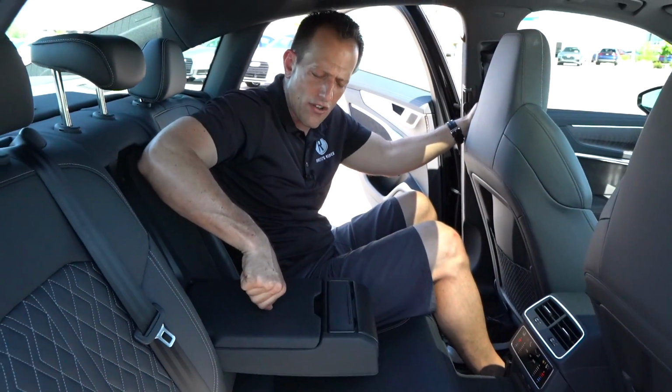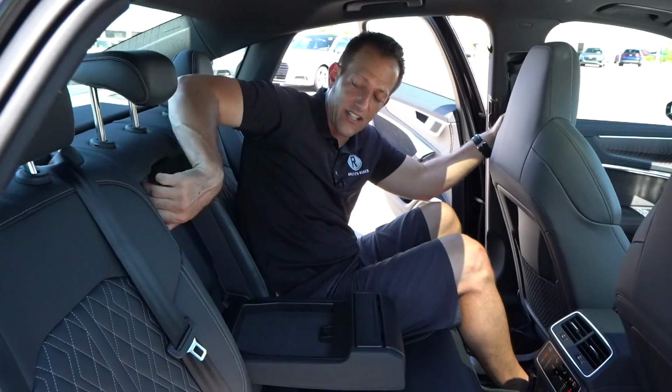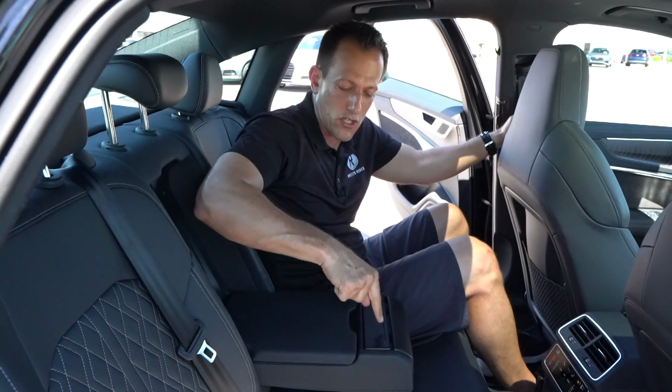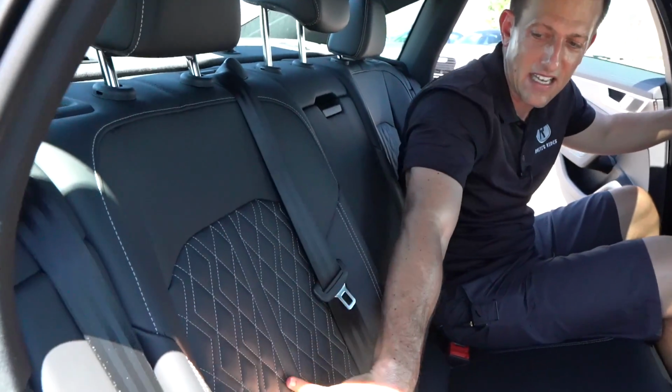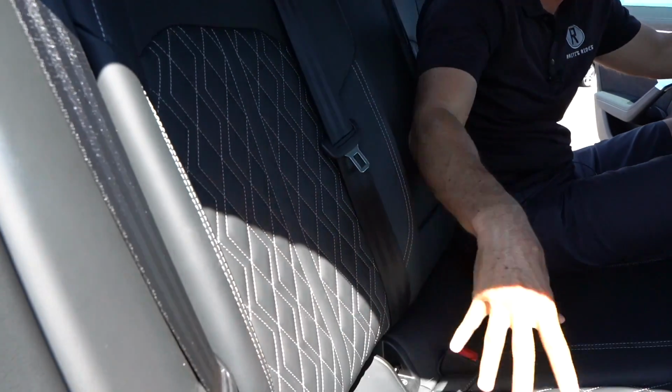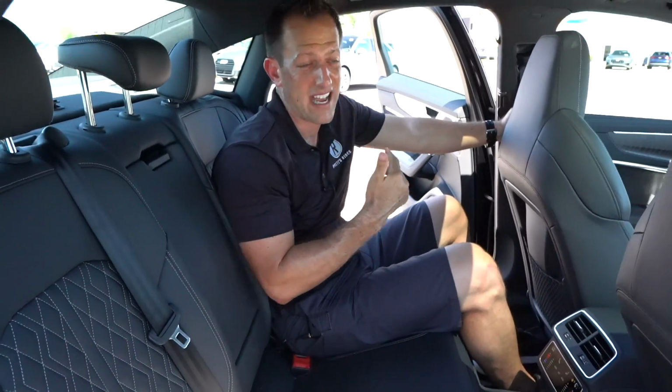It's a little on the hard side, but the good news is you have storage and it's felt lined, so you could put your peanut M&Ms in here and you're not going to crush your nuts, because no guy wants his nuts crushed. To close it up, you have 2 cup holders. We'll flip that back and then you get the same great stitch work on the back seats as you do the front seats. But why don't we go ahead, let's check out the trunk and see how much space we have in this Audi S6.